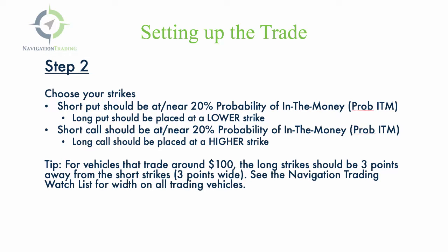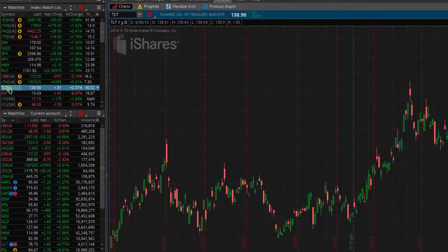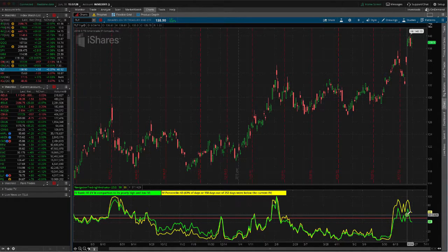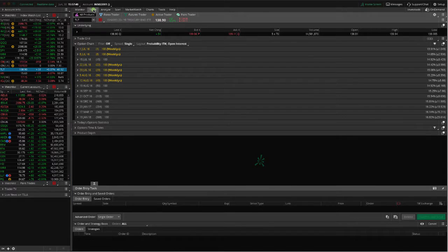So let's go to the platform and give you an example of setting up this trade. The vehicle that I'm looking at right now, before I started the video, I looked through and I found one, TLT, which is the bond ETF. It's got an IV percentile of 63, so that's over 50. The IV rank is 41, so just below 50. So this makes for a good opportunity because those options are priced fairly high. So this is trading at about $138.90.